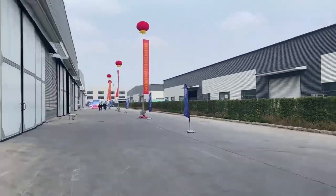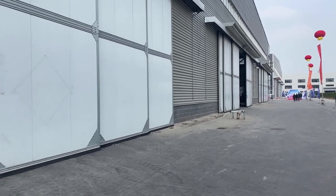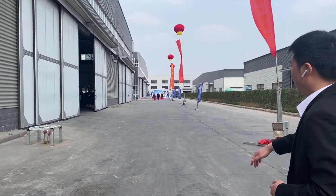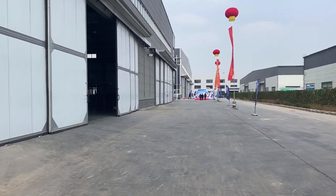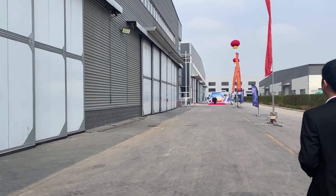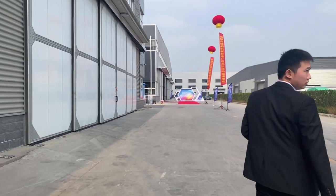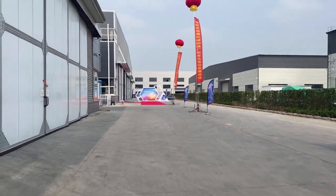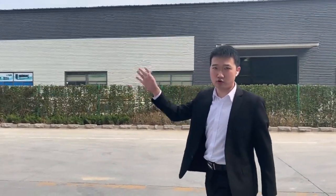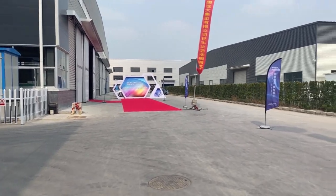And this workshop. Our event site is in the third workshop, the third assembly workshop. Okay, you can see everything. Our third assembly workshop also covers 20,000 square meters. Many of our new models are debuting here.